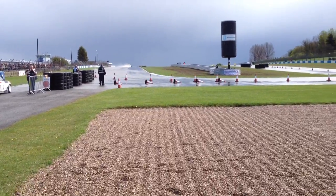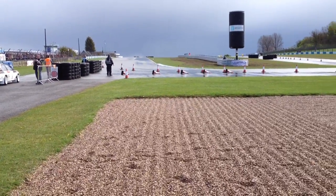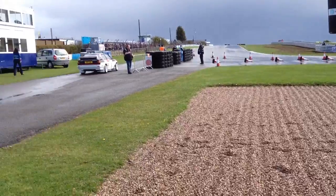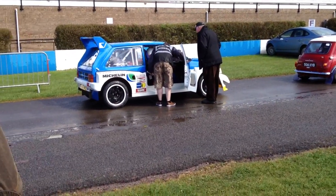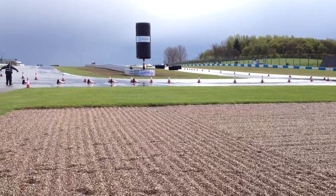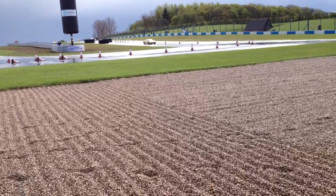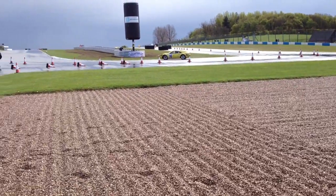No one's going to beat him today. This car won the very first Ferrari Challenge Race Series. Many outright wins. Tony did drive it in the European Rally Championship between 1982 and 1985, and competed obviously in various parts of Europe.